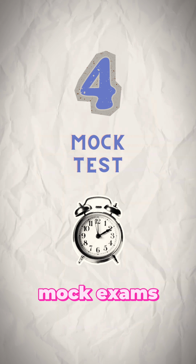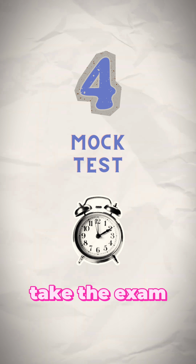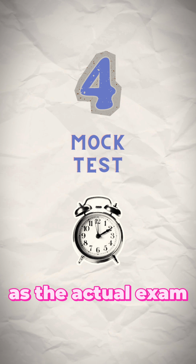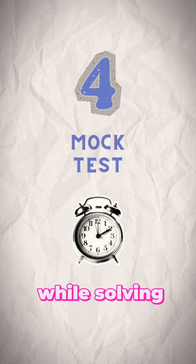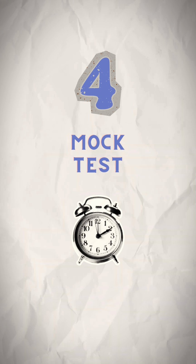Do timed mock exams if you haven't done so. Take the exam at the same time of the day as the actual exam. Visualize the exam room while solving. This will help you reduce panic.